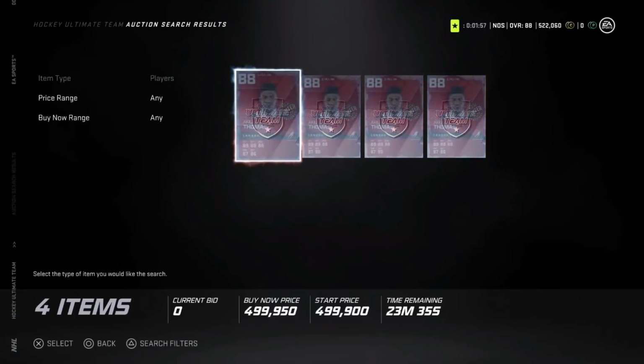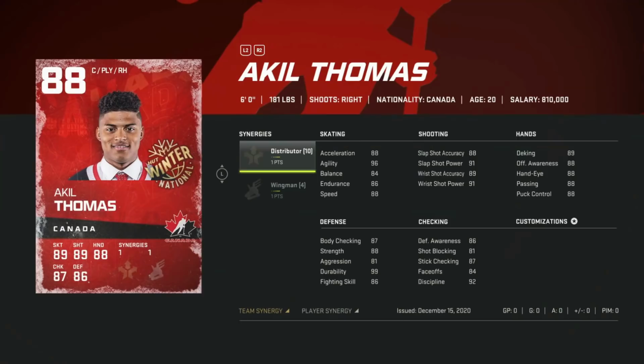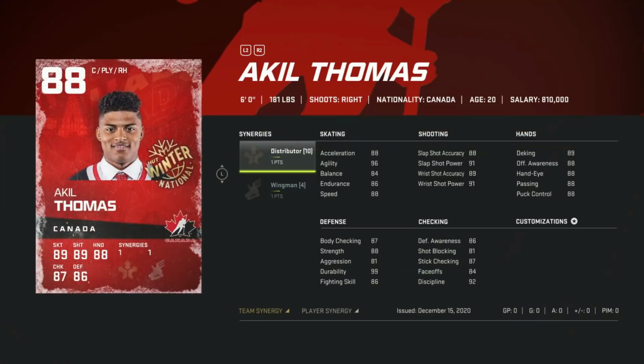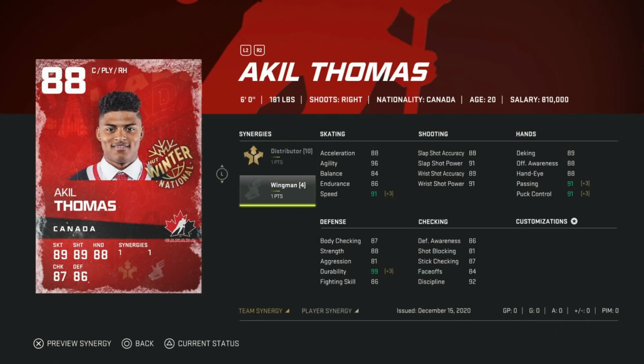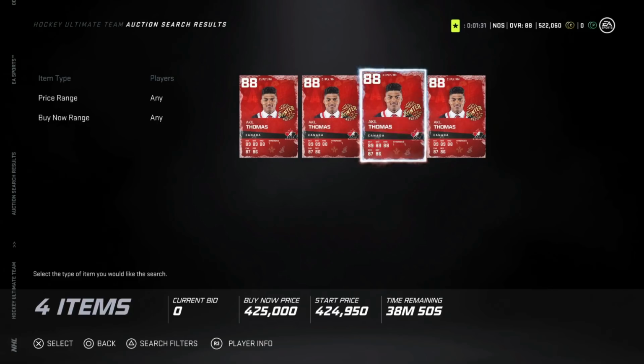And then lastly, we've got AKIL Thomas, and the reason why his price is so much is because of Distributor. Honest to God, at this price, just go buy a Ginla. Even though I love AKIL Thomas, just in terms of value, you just go buy the 90 Ginla. He's a better card, essentially the exact same card, and has Distributor and Wingman. Like, they're almost mirror images of each other. He's just 2 overall points less, going for more than the Ginla card. So, again, these cards are awesome.